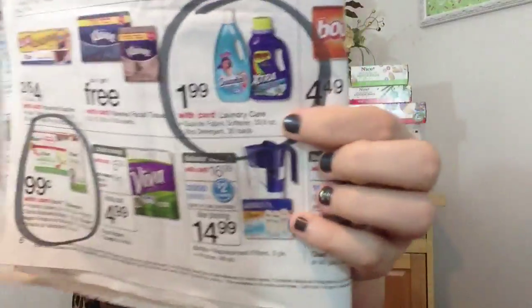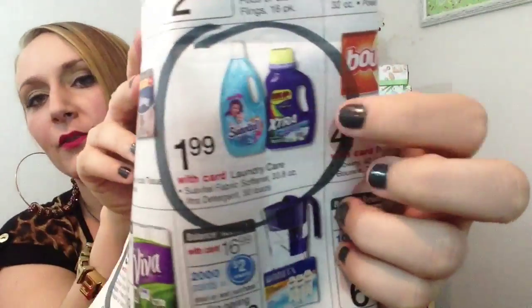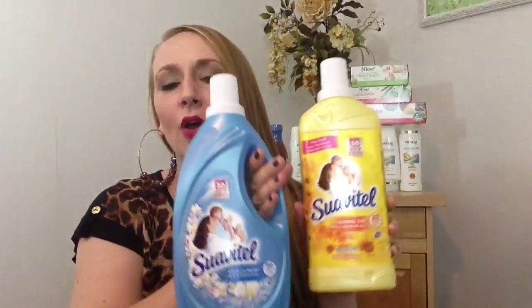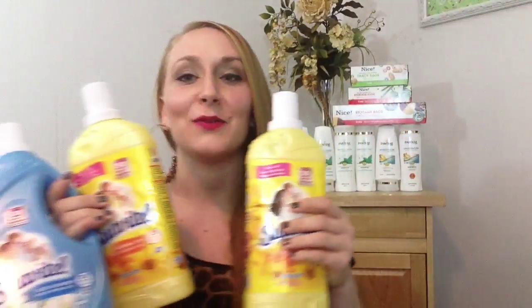Alright, the next thing I got is right here. The Suavitel fabric softener was on sale for $1.99. I looked online, there aren't any coupons out there for it that I know of, but $1.99 is still a really good price if you like this stuff. This is probably one of my favorite fabric softeners, so I just picked up 3 of them. It came out to $5.98, I believe, for all 3, and I just thought it was a good price for something that I was kind of running low on, and something that I like, so I bought 3 of those to kind of up my stockpile.